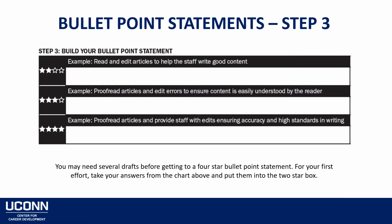Looking at the examples, his first 2-star bullet is read and edit articles to help staff write good content. This statement is very simple and does not include many details. His 3-star bullet is proofread articles and edit errors to ensure content is easily understood by the reader. This statement provides more detail, particularly in terms of why. His 4-star bullet is proofread articles and provide staff with edits ensuring accuracy and high standards in writing. This bullet is the strongest. It includes the most detail for what, how, and why while still being concise.